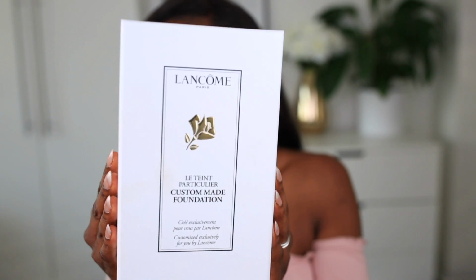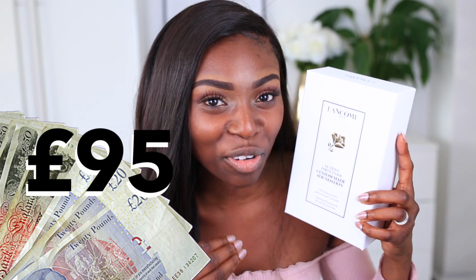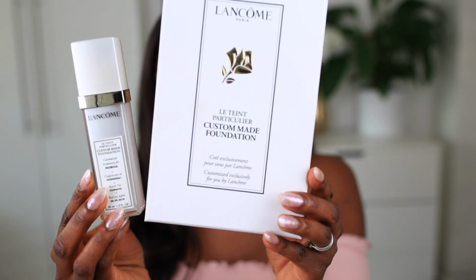We're about to try something that is considered to be the best foundation in the entire world. Ladies and gentlemen, this foundation can set you back a cool £95. If you don't know about this foundation, people, you need to get to know. This is the new Lancome Le Teint Particulier, and it was launched in the UK about a week or 2 weeks ago, and I got the chance to go in early.